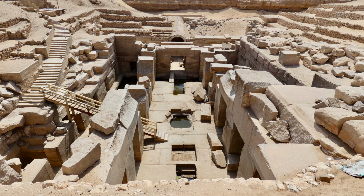The Osirion was one of the sites that I was most looking forward to visiting. One of our guides even said that this could possibly be the oldest temple in Egypt, if not the world. There is a lot going on at the Osirion, and this will need to be detailed more in later videos.